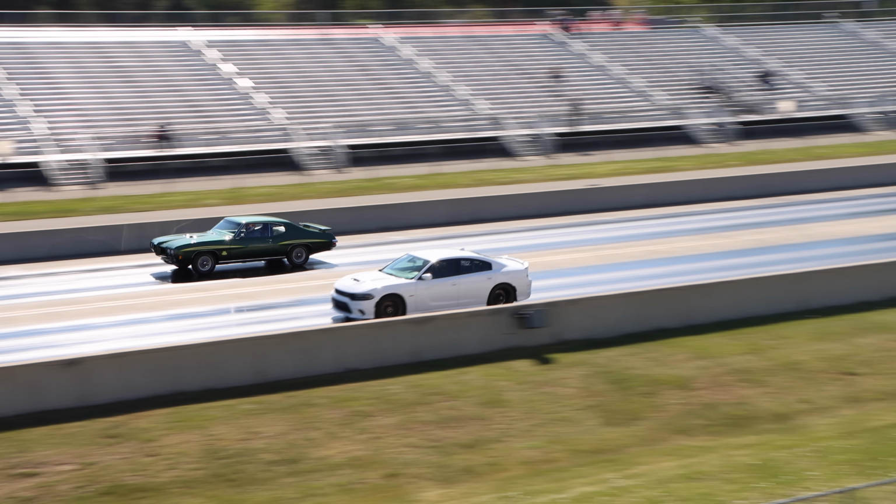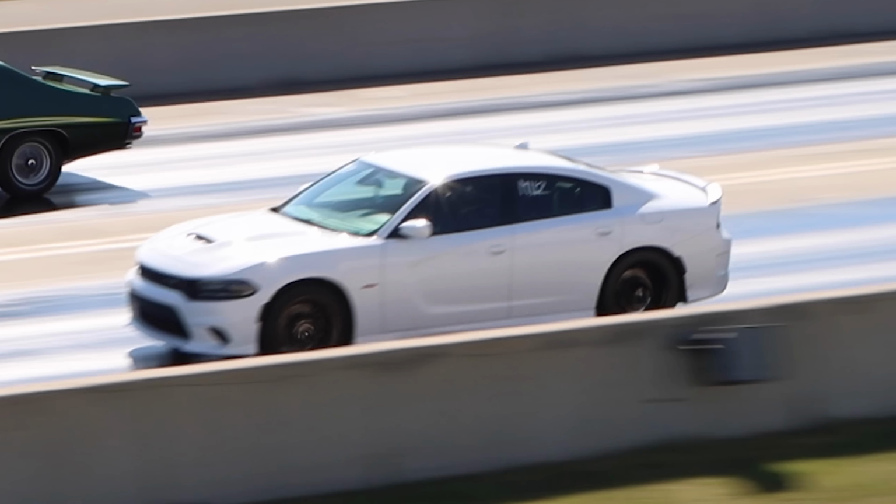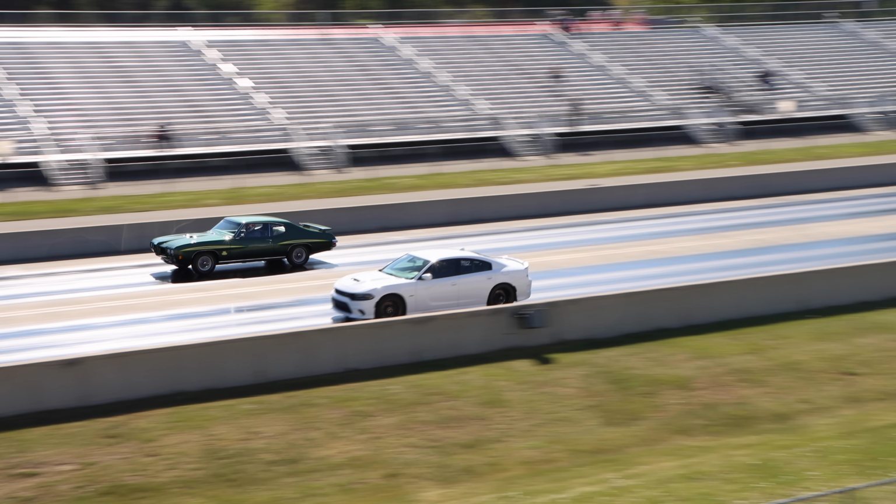Know, these cars remind me of that old saying, something old, something new, something borrowed, and something blue. What was borrowed? Well, that day my camera. And what was blue? Well, after seeing those cars, my balls.